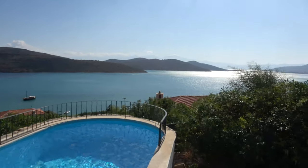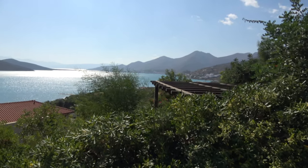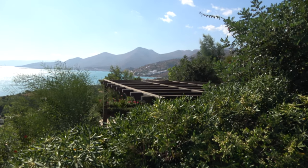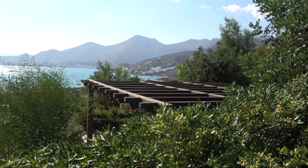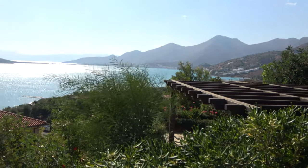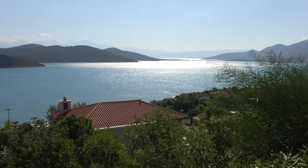there's a Greek Orthodox church, I think, just there. Yeah, it's the village of Elounda, population 3,000. I think we'll see it a bit better now. Somebody water skiing in the bay as well. They've already just come past us. Beautiful.